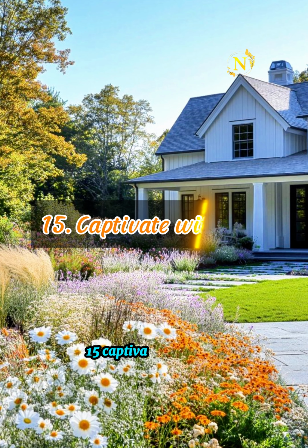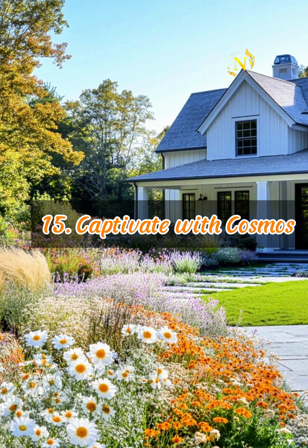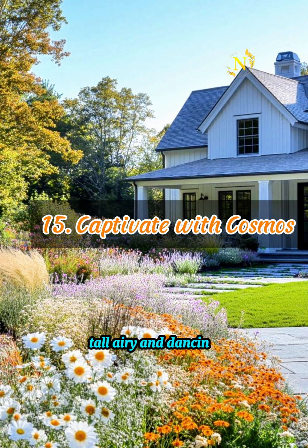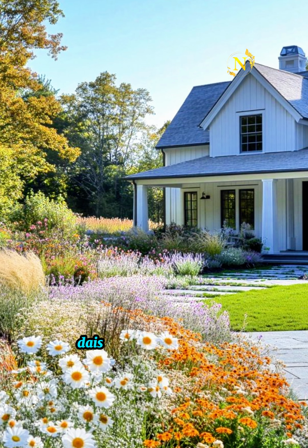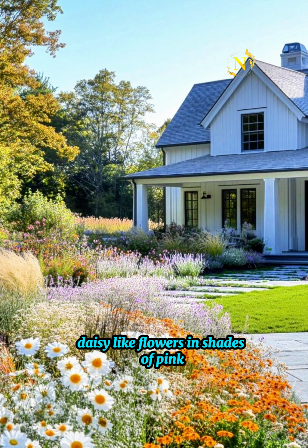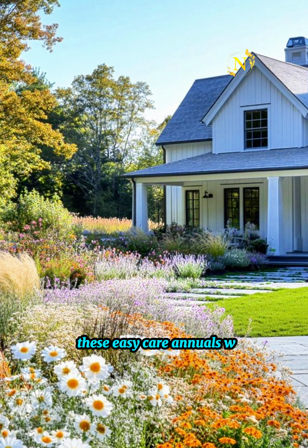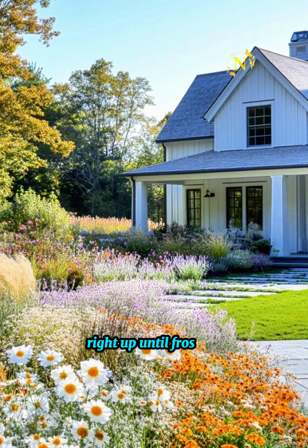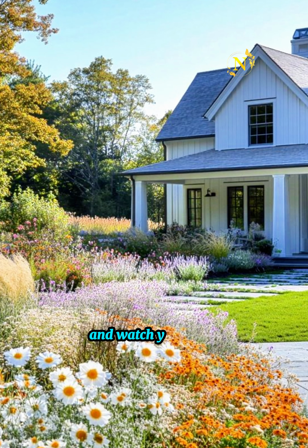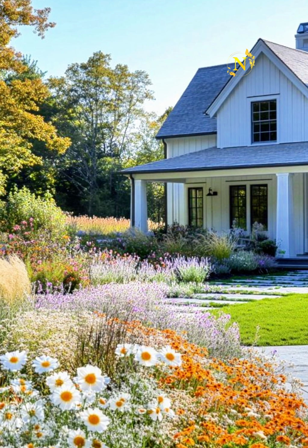15. Captivate with cosmos. Cosmos are like the free spirits of the fall garden. Tall, airy, and dancing in every breeze. We're totally smitten with their delicate, daisy-like flowers in shades of pink, white, and deep burgundy. These easy care annuals will keep your garden looking whimsical and wild right up until frost. Plant some cosmos and watch your garden transform into a dreamy, meadow-like paradise.